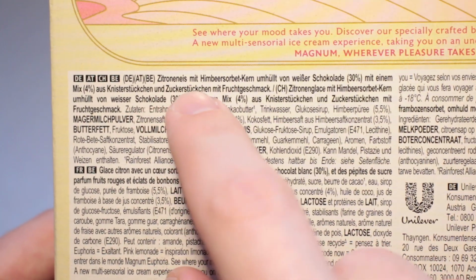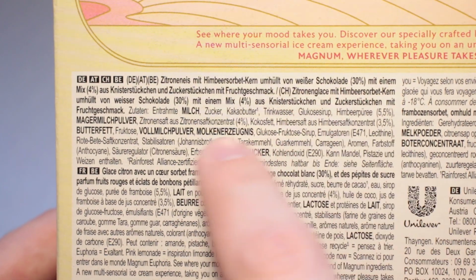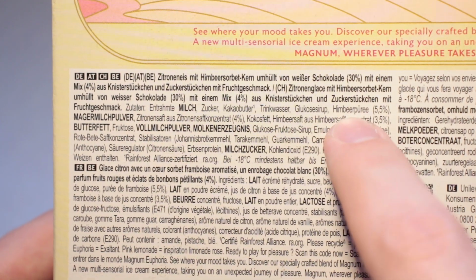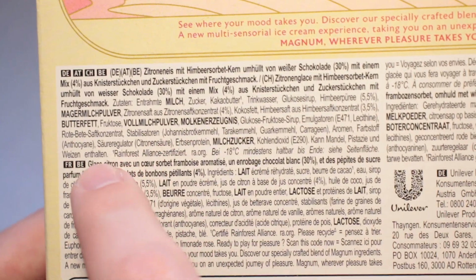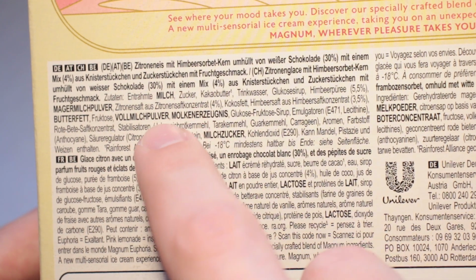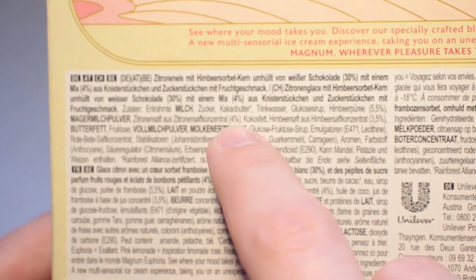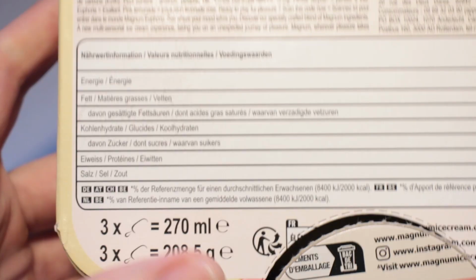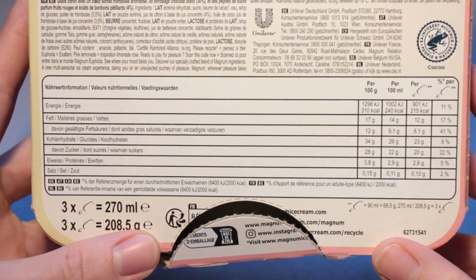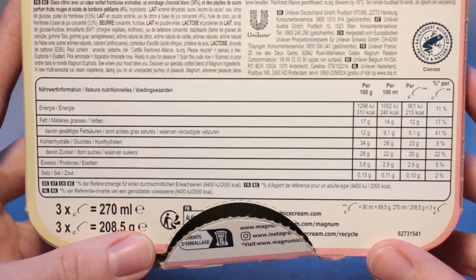So we have lemon ice cream with raspberry sorbet core and white chocolate around it. And where did I spot it? We've got raspberry puree, 5.5%, and then we have lemon juice out of lemon juice concentrate, 4%. So there is actually lemon involved other than natural flavor aroma, which is nice. Pause if you want to take a look at the nutrition table right there.